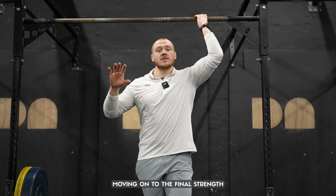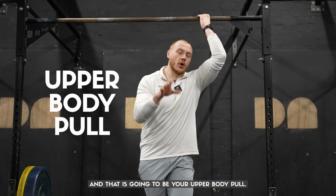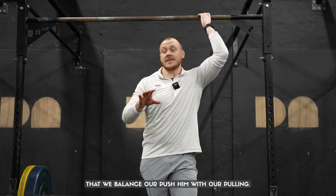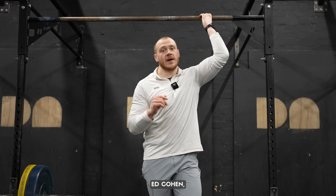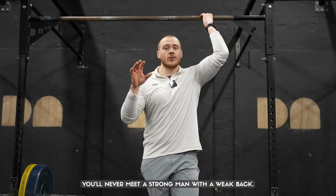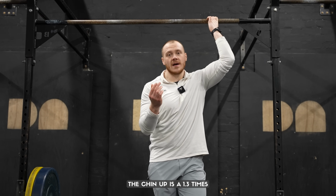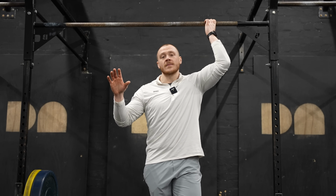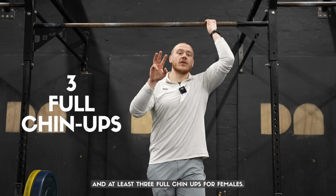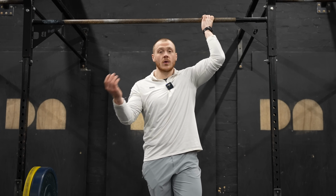Moving on to the final strength standard that we should be chasing, and that is going to be your upper body pull. Now, it's vital that we balance our pushing with our pulling, because as a wise man once said, Mr. Ed Cohen, you'll never meet a strong man with a weak back. So the standard that we want to be aiming for on the chin up is a 1.3 times body weight chin up for men, and at least 3 full chin-ups for females. Now, I know what some of you may be thinking, that could be quite far away.